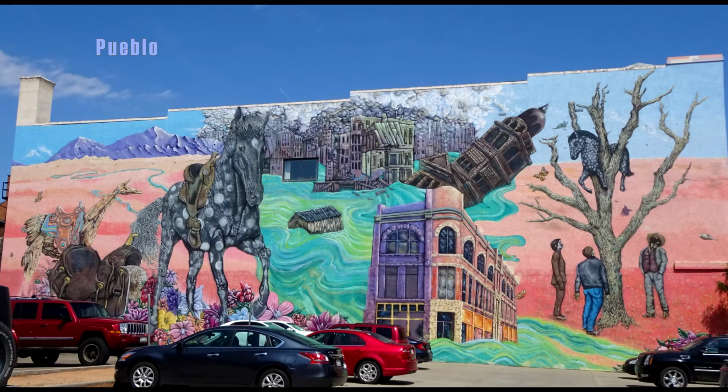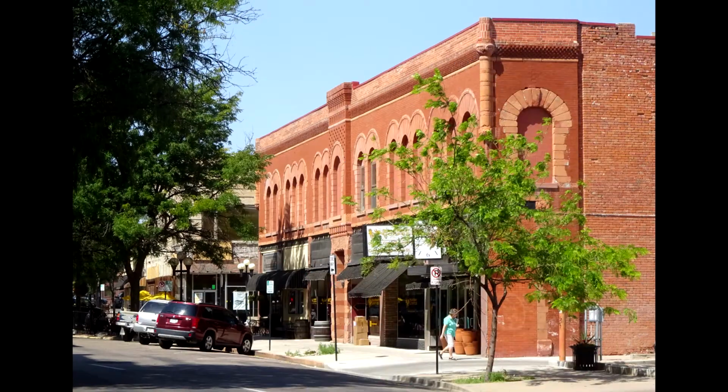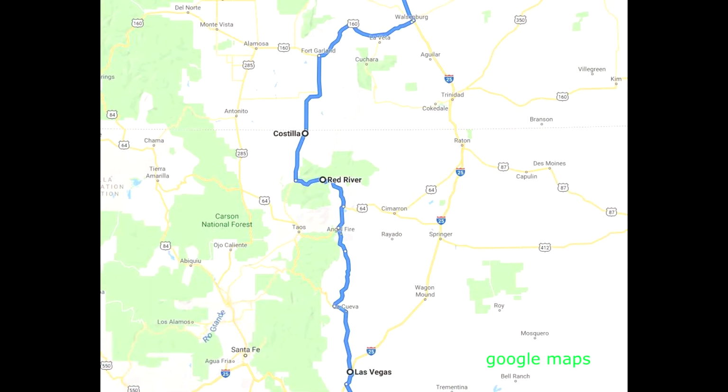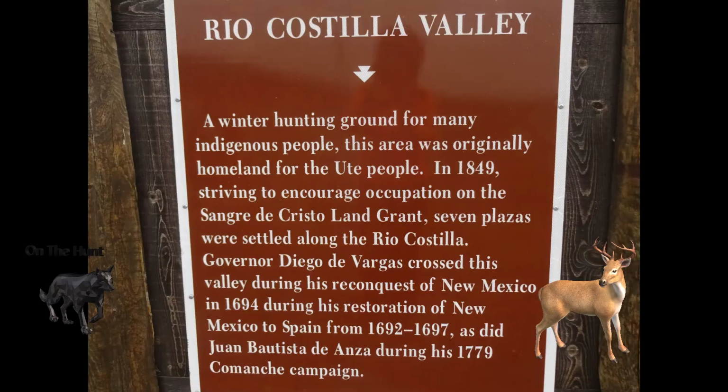The town of Pueblo. We stopped here for lunch. And now for our scenic detour. If you have the time, this is much better than going down the freeway.